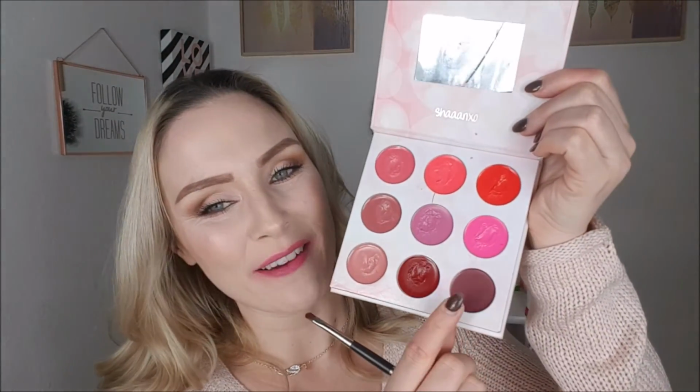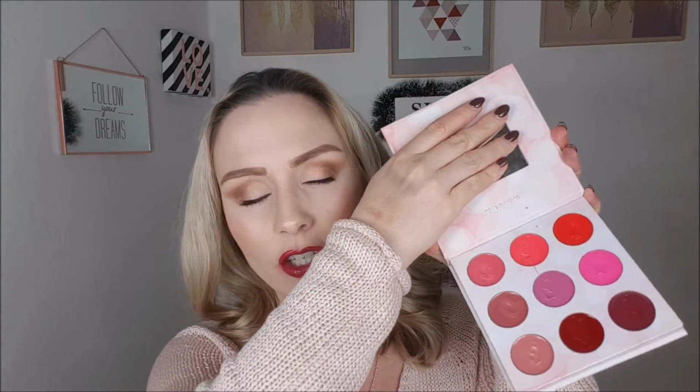Last but not least, we have this bottom shade here. This seems to be the darkest shade in the palette. Let's give it a go. And that is what the final shade looks like on my lips. Another great colour to have in this palette. I feel like you get a little bit of everything in here. Literally, you've got some nudes, some pinks, some reds, some dark reds. Really, really great colour selection.